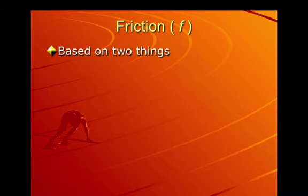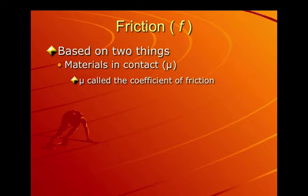So clearly one of the most important things that affects the amount of friction that occurs is what materials we have in contact. Now, a little about some symbols here. Notice we're using a little lowercase f for friction. That's sort of to distinguish it from any other force. Materials in contact has its own symbol, and that's the Greek letter mu. And this stands for the coefficient of friction.